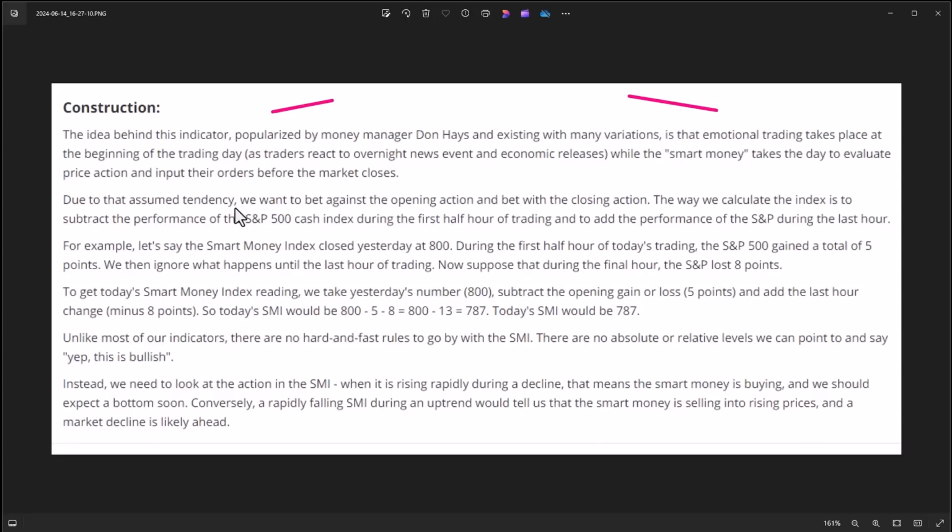Due to the assumed tendency that we want to bet against the opening action and bet with the closing action, you want to do what they're doing at the end of the day. There's actually even calculations out there to look at what's happening at the end of every Friday, just for point of reference. It's another indicator. Remember, these are all tools that we pull out at certain times.